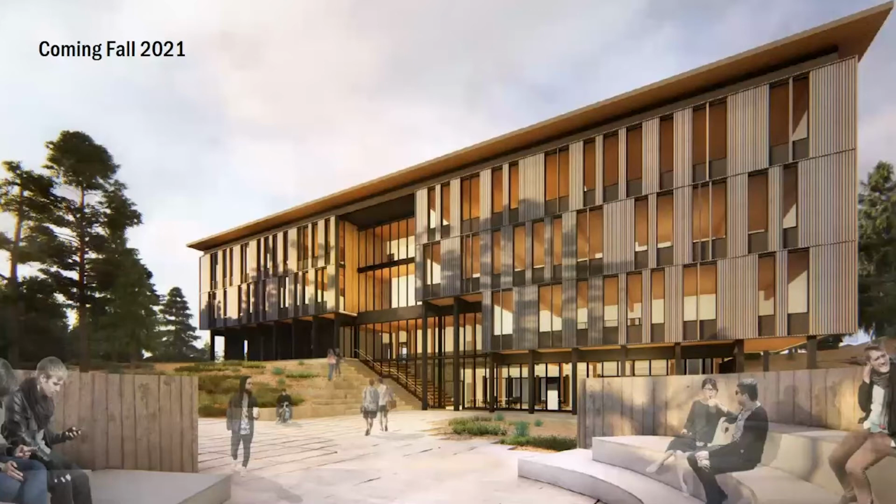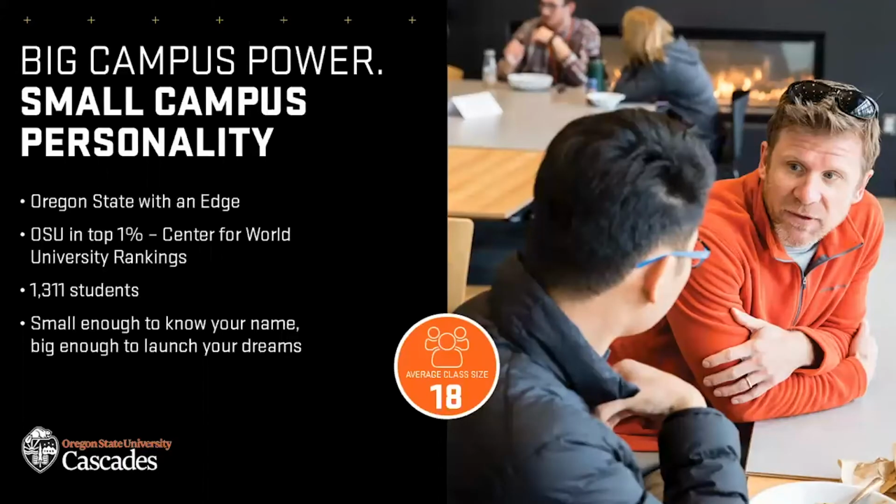And we are actually filling in that pumice mine with a field where students can hang out and study or take advantage of some of the student life activities. Another reason students choose OSU Cascades is the personalized attention that they receive. We currently have just over 1,300 students on our campus, and the average class size is 18.